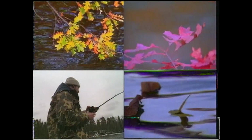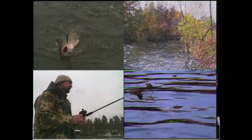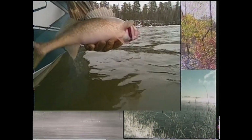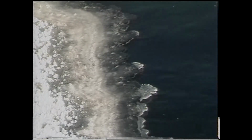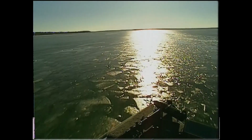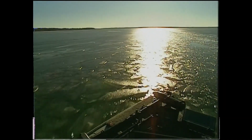In the North Country, fall is one of the best times of the year to fish for walleyes, both for numbers and size. Savvy anglers greedily ply the cooling waters for the last open water fish of the season. Then, winter casts her crystal sheen over the waves, and the party's over.